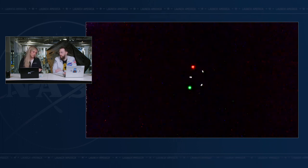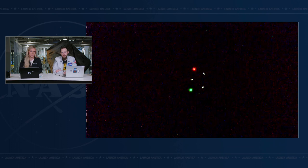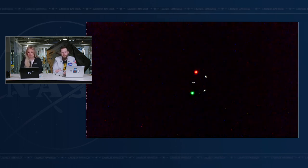We did do the pressurization for the leak check earlier, got a good leak check, and that was really the beginning of this approach that we are currently undergoing. We are expecting to make contact with the space station around 4:30-ish Pacific time, so that is just under an hour from now.